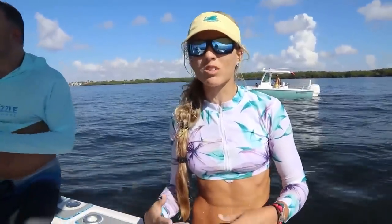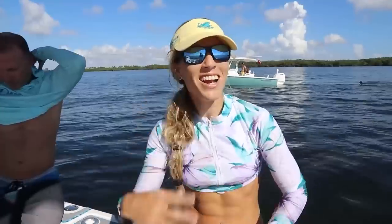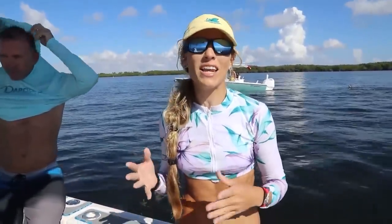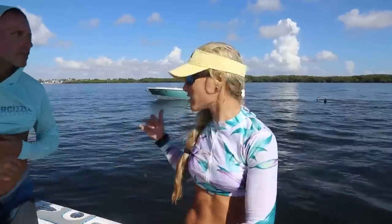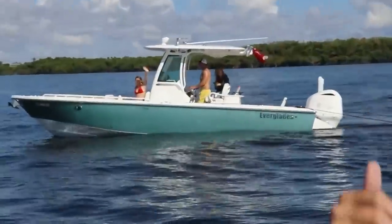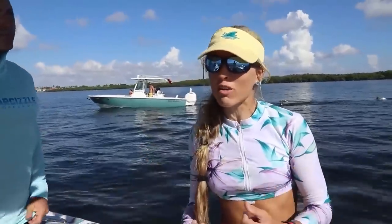Alright y'all, I just got out of the water. I've been in the water a solid 2 hours looking for lobsters, and so far we have three out of four. I had to throw one back, which is not bad. And they're kind of sitting in the grass today, which is really weird. You usually find them in the structures. Look up, they're in the video. So pretty cool, and pretty neat to find them in the grass like that.